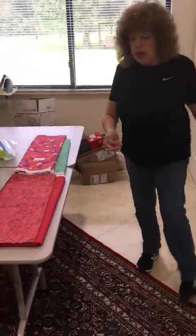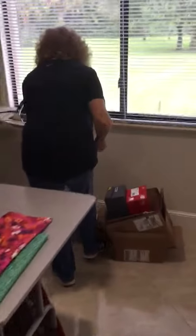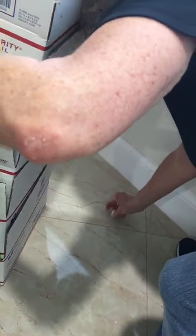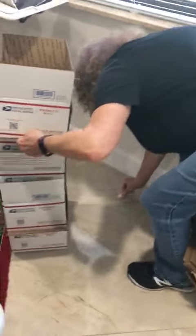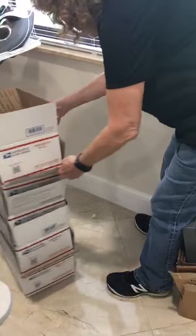Now, I am going to hide the cheese. I think I'll put it behind these boxes over here. Here's the cheese. It's going behind these boxes. Over here. Put the boxes back. Whoops. Where they were before.